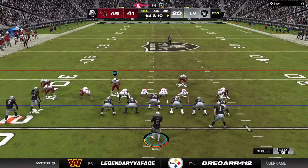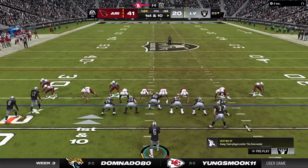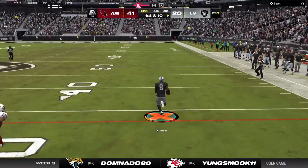The Raider offense set to get this drive started. We said it at halftime that they would need a nearly perfect second half to erase that deficit that they were facing, CD. But unfortunately, the second half.